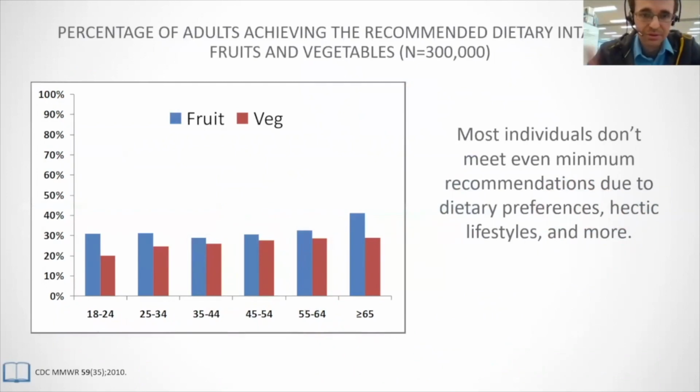And so, you can see from this graph here, this was a study that was published in 2010. You can see the minimum intakes of fruits and vegetables, and across the board for the different age groups, you can see that about 30% of us get the minimum recommendation for fruits, which at the time was 2 servings, and the minimum recommendation of vegetables, which was 3 servings a day. You can see about 20 to 25% of us are getting that minimum recommendation.